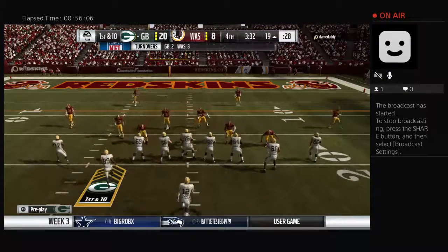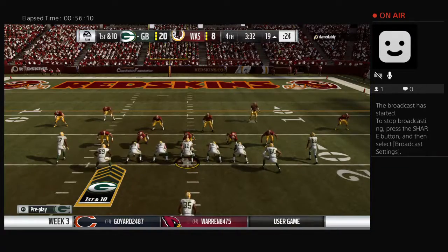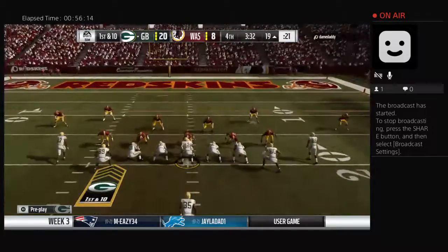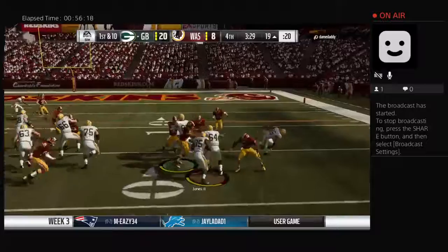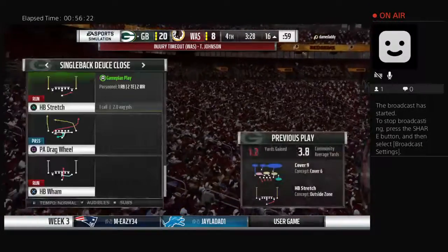Absolutely. It was a two-possession game. It is a two-possession game at this stage in the fourth. They needed points out of that drive. And obviously now, no chance at all to get those points that they so desperately needed. A give to Jones, and they'll get him down right around the 16.